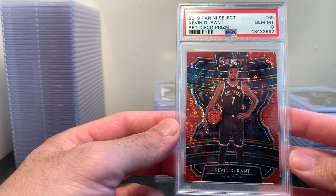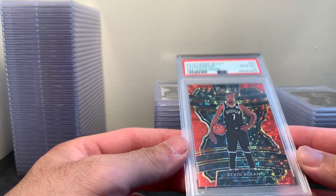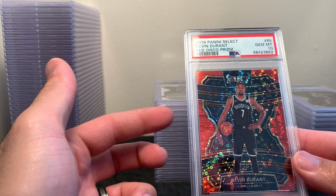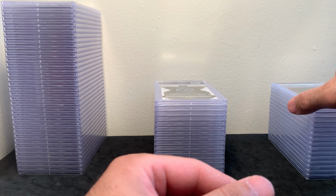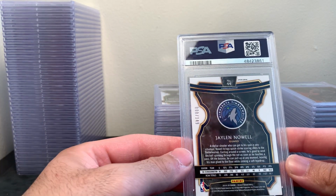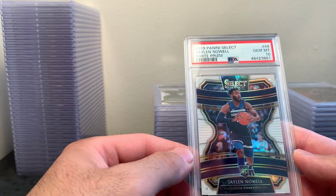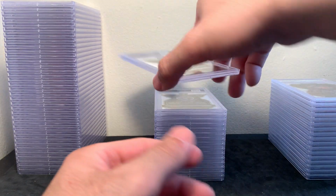This is probably one of those cards I'll look to move right now, because again, Kevin Durant stuff is hot. I know his rookie stuff is hot. The last Select PSA 10 that sold went for good money, and that was numbered. So that's definitely one of the cards I'll be looking to move. Got Jalen Noel, another guy who I think has had some good games, so I might be looking to move. 149, it's the white parallel. PSA 10.